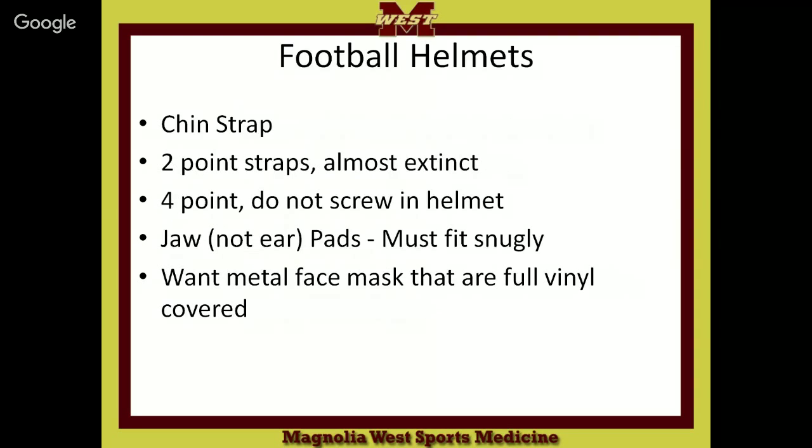So football helmets, you need chin straps. You need at least 2-point chin straps. You're not going to find that. That's one on each side, 1 and 2. Who do you see that wears a 2-point chin strap anymore? Kickers, quarterbacks, Aaron Rodgers, he does it, and he pulls it off. Is that why the guys always leave one unlocked? Like in practice, they leave one like that. Because they're knuckleheads. All right.